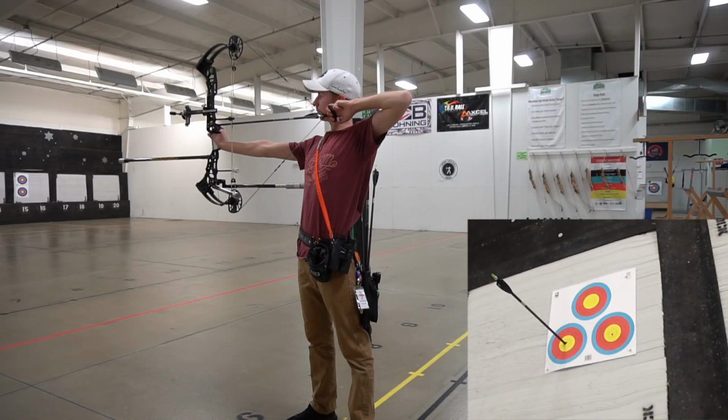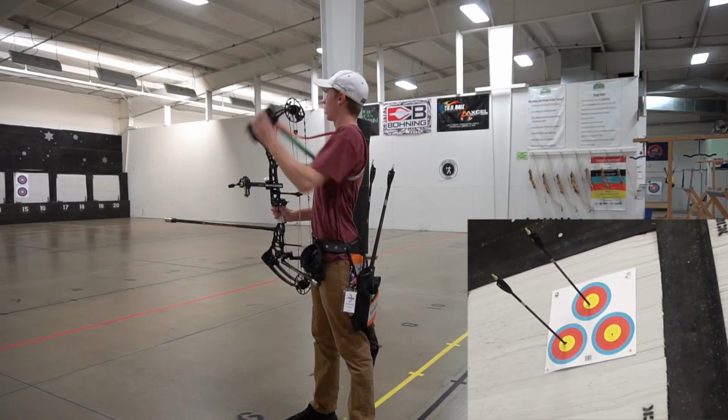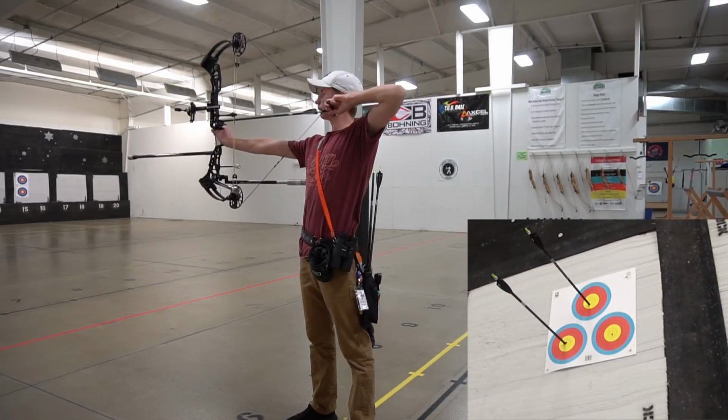That control can also cause target panic and other technique issues. So sometimes it can be good and sometimes it can be bad. Okay, let's quickly solve this very common misconception with the word back tension.